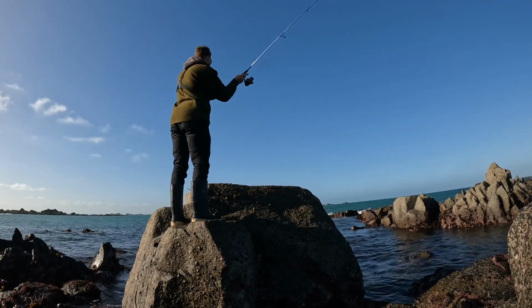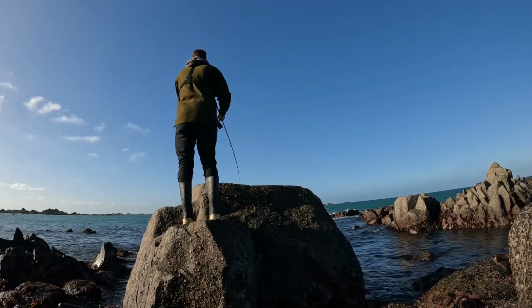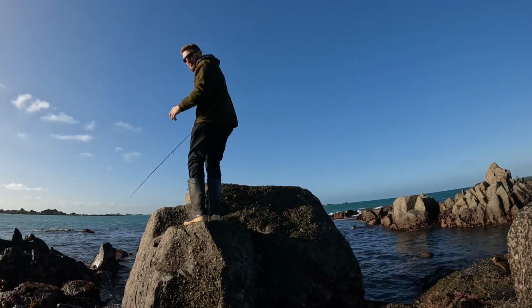Give it the same cast. That's hard keeping up with the lure, that's the problem. The wind's going in. I'm slowly bringing it in, making a lot of vibration on the surface.